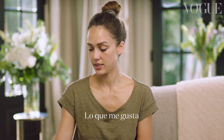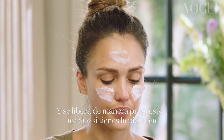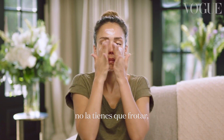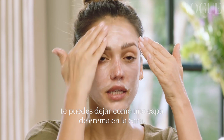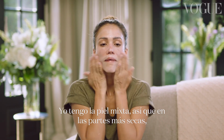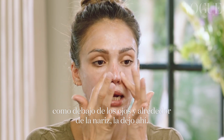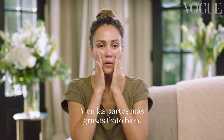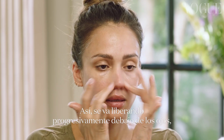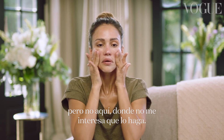Now I'm gonna go in with this hydrogel cream. And what I like about this is it doesn't have any oil and it's mostly water. It has this time release, so if you're a more dry person, you basically don't rub it in. You can leave this sort of film on your face. I'm combination skin, so where I'm more dry, like under my eyes and around my nose, I leave it in, but where I'm more oily, I break it and I really rub it in. So then the time release is happening under my eyes, but not necessarily here where I don't want it.